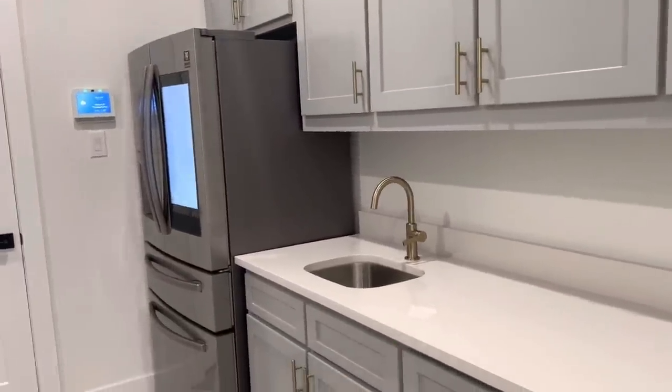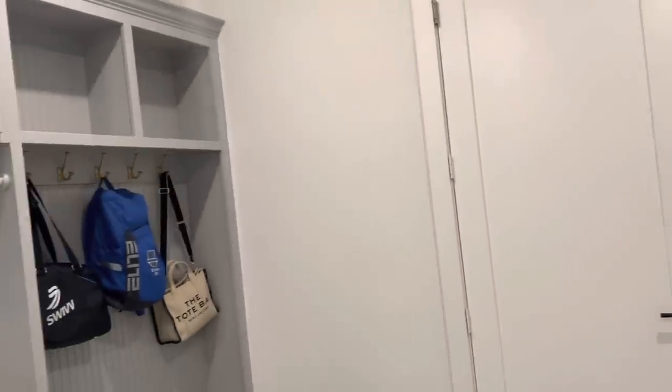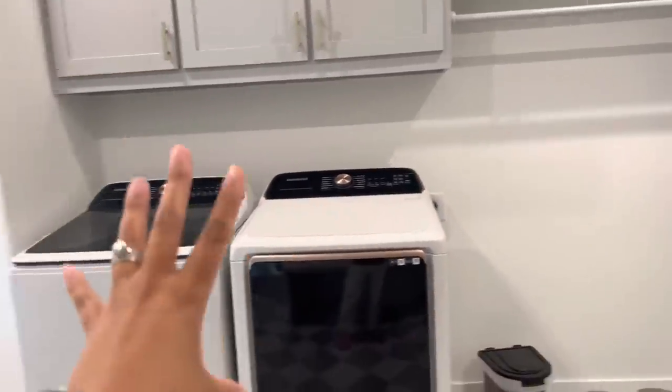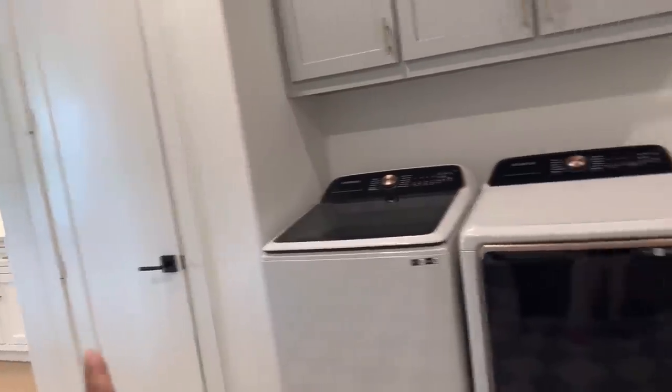Anyway, so we have a sink here. We have another fridge here. And then we have our mud bench, and then a hanging rack, and then a washer and dryer. Another closet here, it's a storage closet.